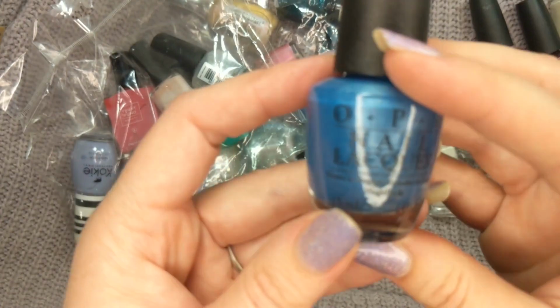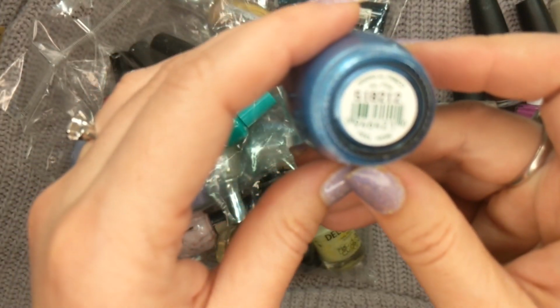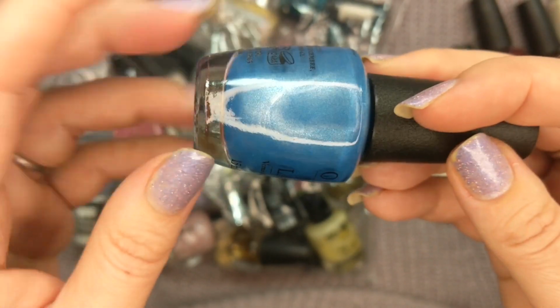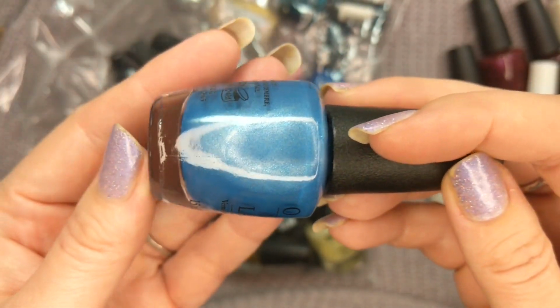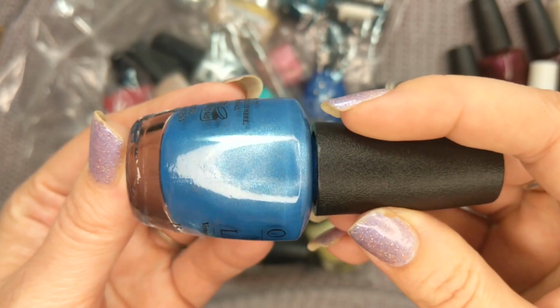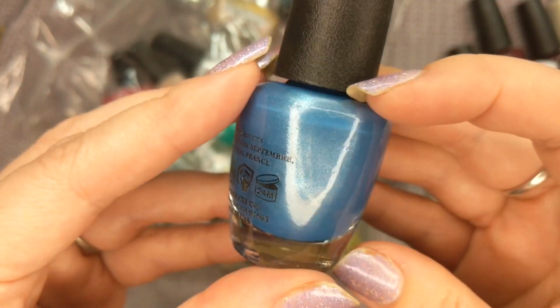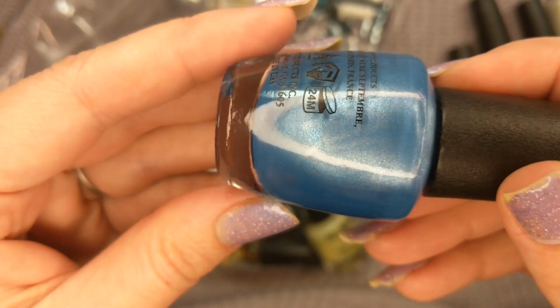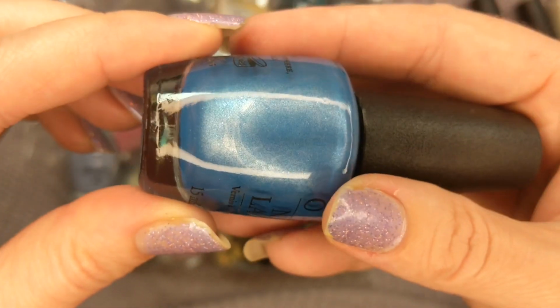Another one that I got was this one by OPI. This one is called Dining Alfresco, and this is a beautiful icy blue. I believe I would have gotten this at Goodwill, so a lot of their polishes are 99 cents. And this one, again, is just a beautiful winter polish. It's got a beautiful little shimmer in there. I'm not sure if that's going to come across.